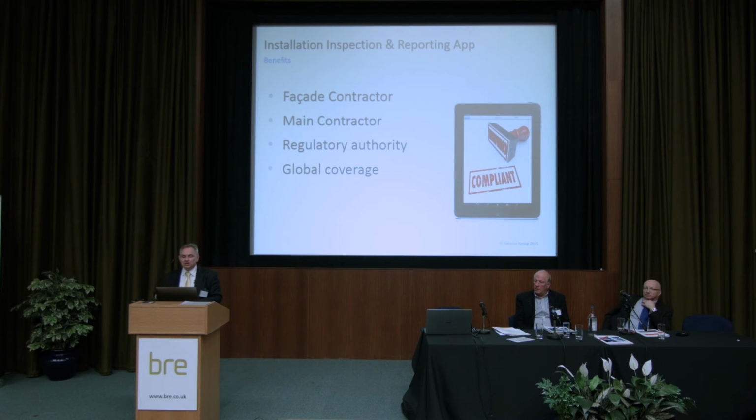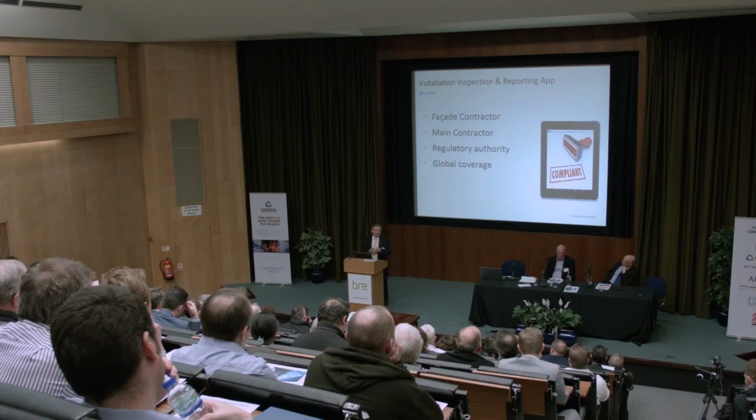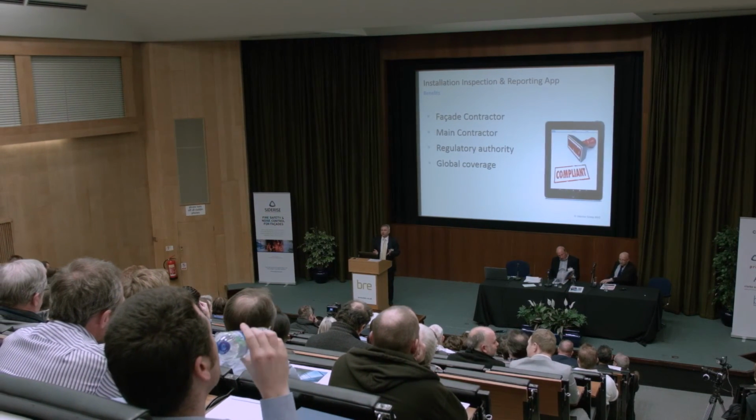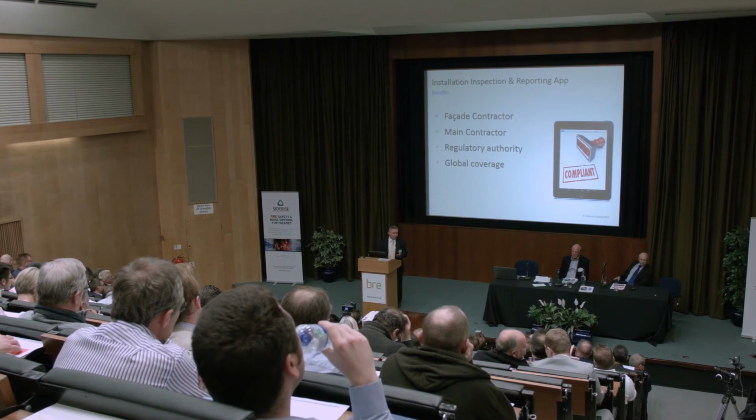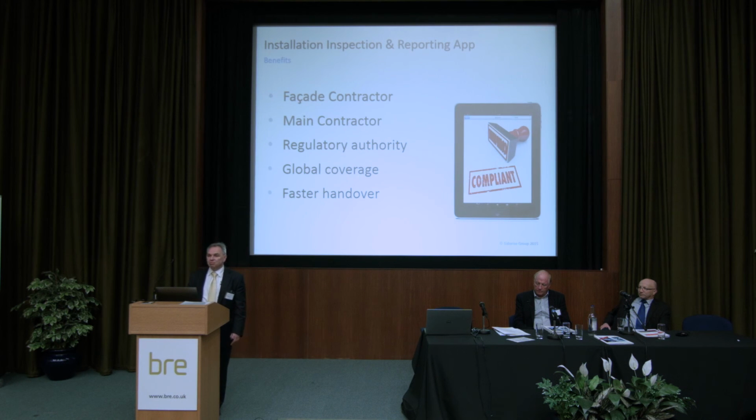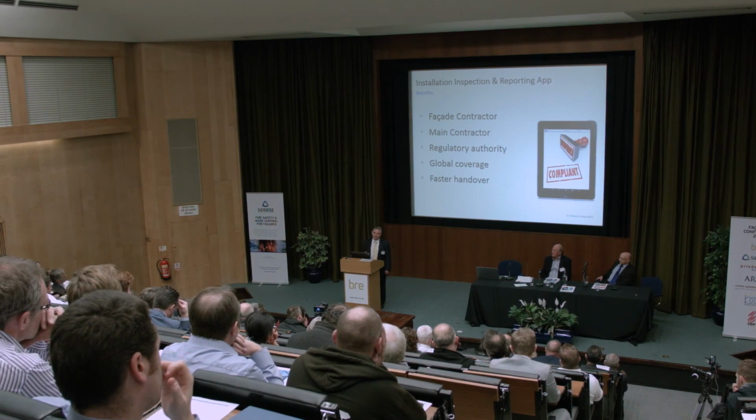One of the nice things about this app is that it's actually loaded with the building regulations for that particular area. So we have approved document B and the guidance in approved document B that we would measure against in the app if it's being used for a project in England and Wales. If it was being used in Ireland, it could have all the information from the technical guidance document in there. If it's being used in the UAE, then we would put in the regulations in there as well. So it gives you complete global coverage, and you'll be able to measure the actual installations against the appropriate standards within that region. And if everything's done correctly, and you've got a good sign-off on all of your fire stop installations, that hopefully can lead to you having a faster handover to the client at the end of the day.